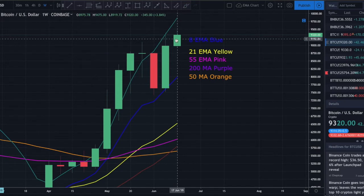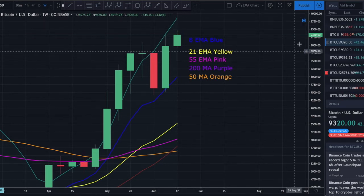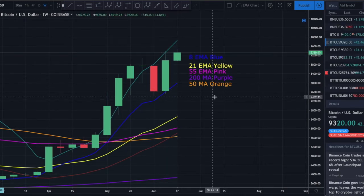But again, I do think that probability says we are going to come up and at least test 9,600, if not that 9,700 to 9,800, which would be the target of that smaller ascending triangle that we talked about. But the weekly overall does look bullish.